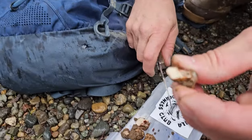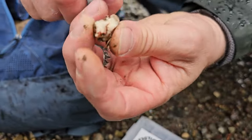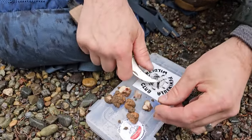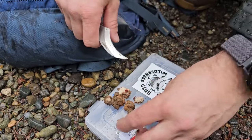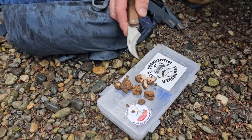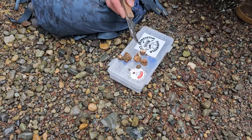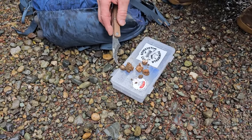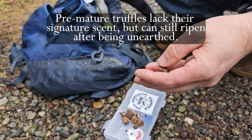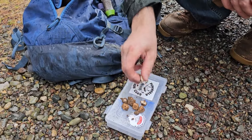Interesting. That's pretty young then, if it's just pure white. Yeah, the gleba is just white. I really don't pick up any scent. I bet if we let them mature. So these could be premature, huh? Interesting. There is no veining in that gleba. Usually they'll have darker veins in between that whitish stuff. And it just doesn't have any scent. But they sure look like them on the outside. That one does look like it has a little bit of the marbling. So they could be young.